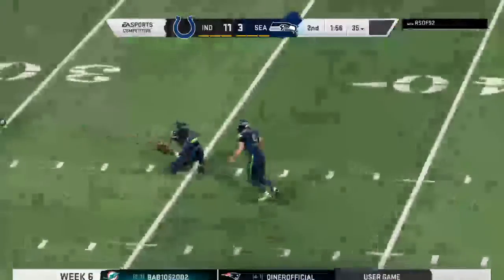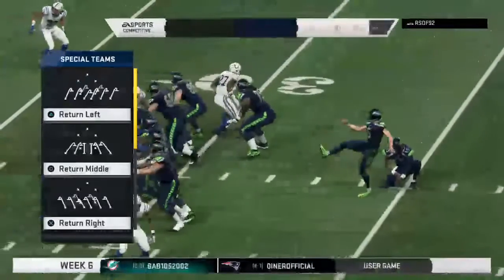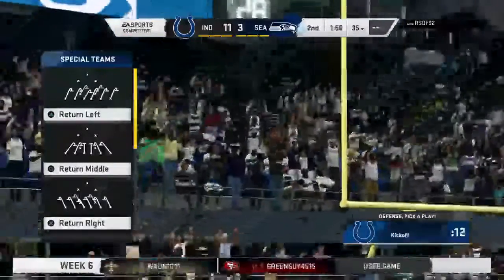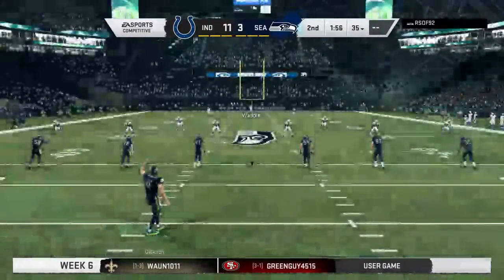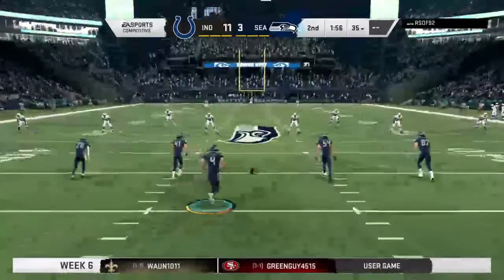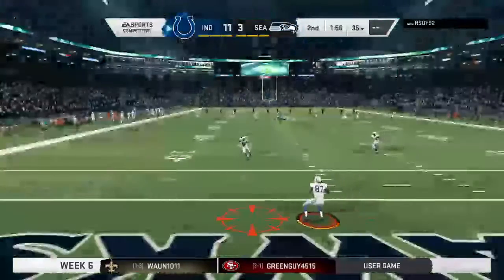Myers' kick is good. And they get rid of the goose egg, but still trailing by 8. It's 11-3. So a good kick there to polish off the drive with 3 points. Yeah, coaches always talk about finishing a drive with a kick. 2 of them give you points, either an extra point or, in this case, a field goal.